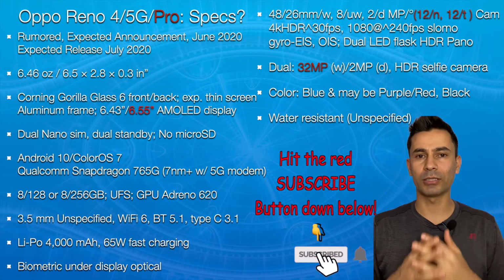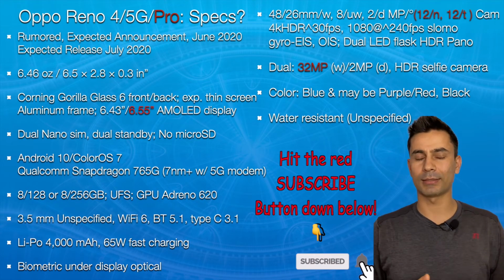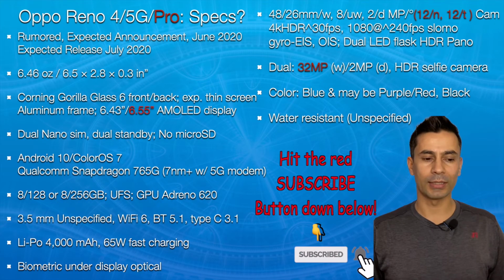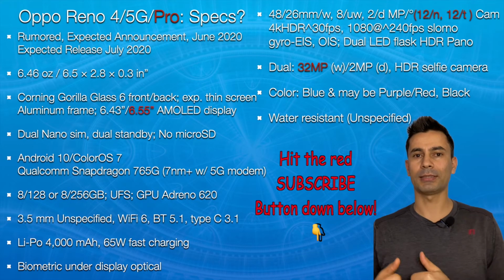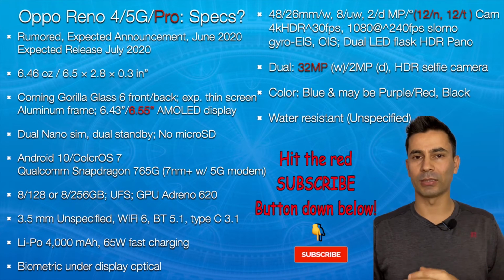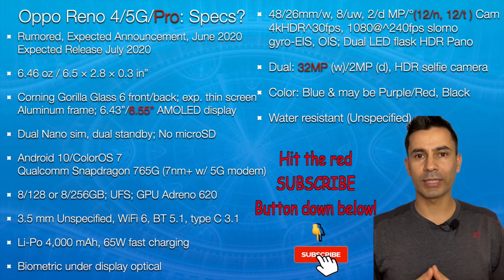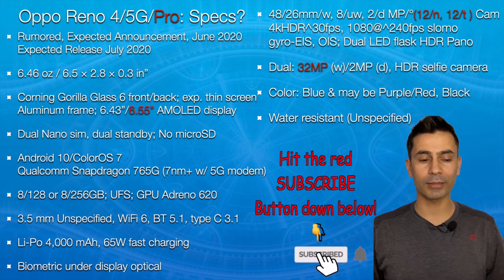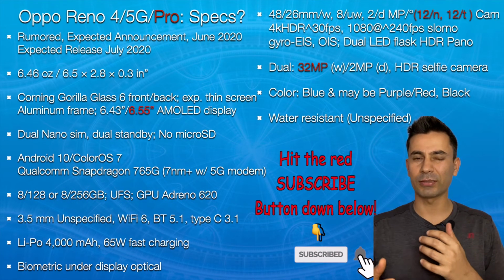This is all rumored. It's not finalized from OPPO itself. It may be final, but it's not in the public. It will have dual nano SIM but no microSD card, and it will have 8GB RAM with 128GB of storage, or 8GB RAM with 256GB of storage. 2 choices, and it supports UFS, and the GPU is Adreno 620. It comes with Android 10, and the actual OS from OPPO is ColorOS 7. Just like Samsung has One UI, OPPO has ColorOS, a little bit different flavor of Android.